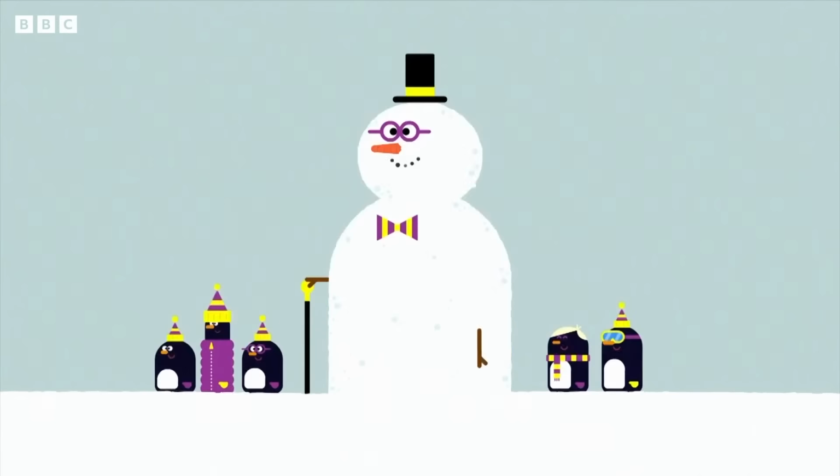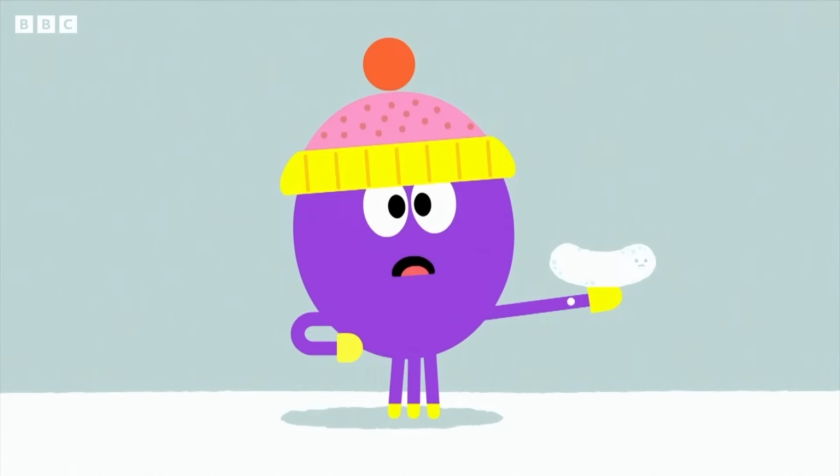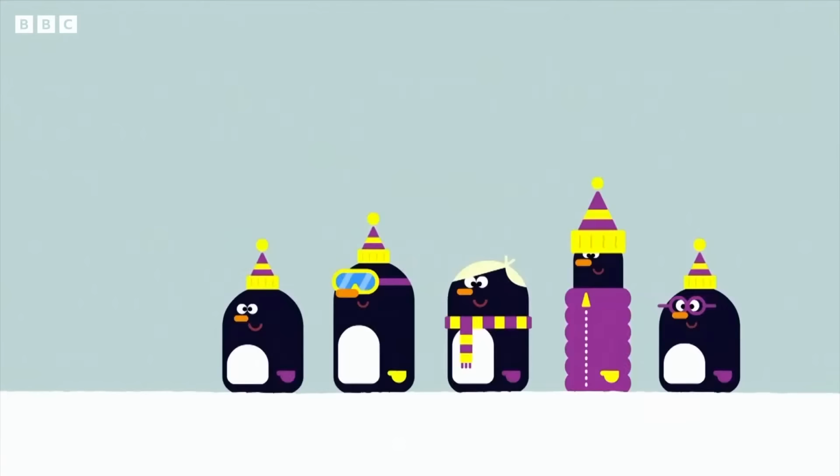There. That's a snowman. That's pretty good. Yeah. Well, I've made a snow slug. Well, I've made a snow bird. Ooh, bravo!